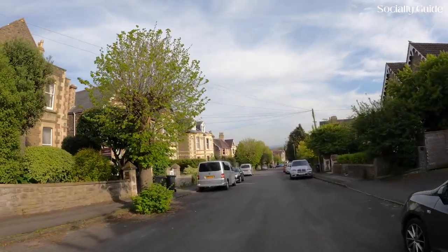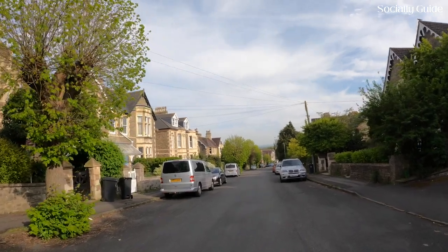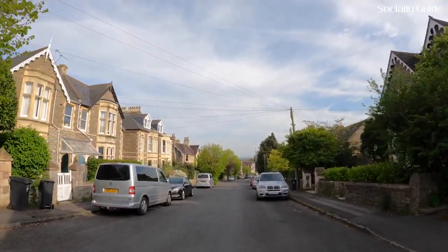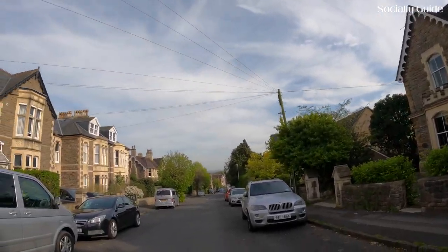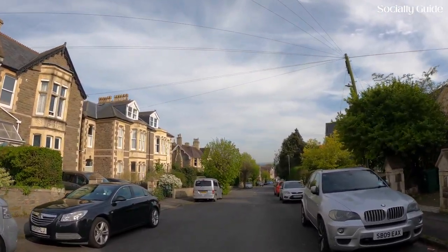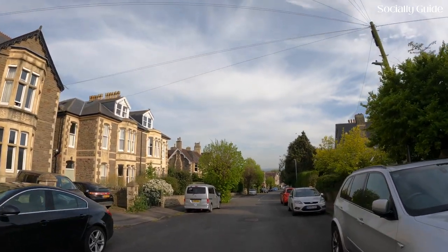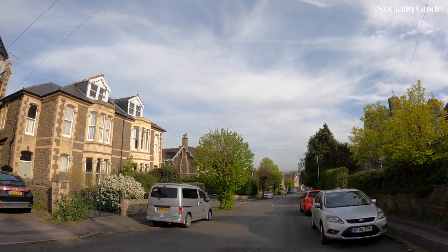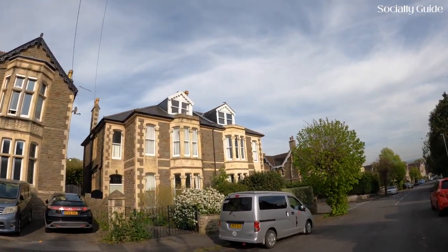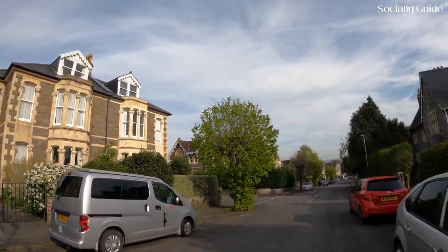Hiya. You right? Wow, the houses here are so huge, very big houses, you know. Is it Georgian houses? Yeah, I believe the Georgian. Is it Victorian? Please do let me know what type of houses these are. Are they Victorian or Georgian?